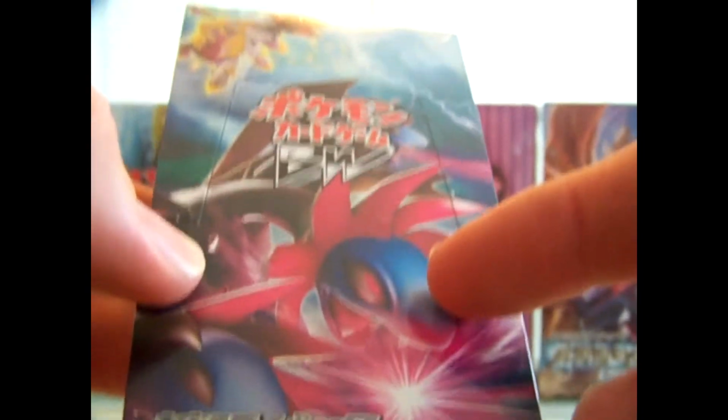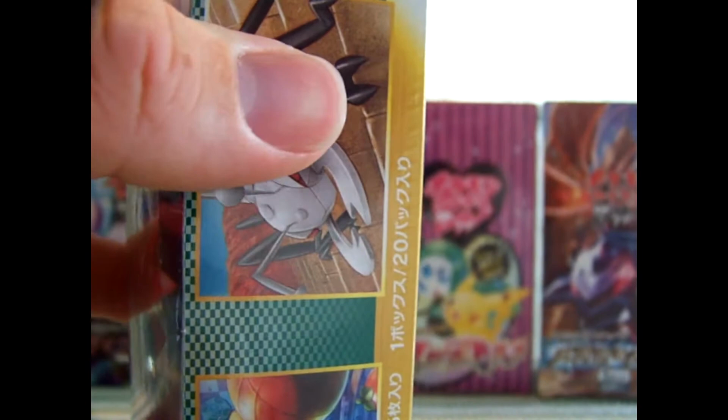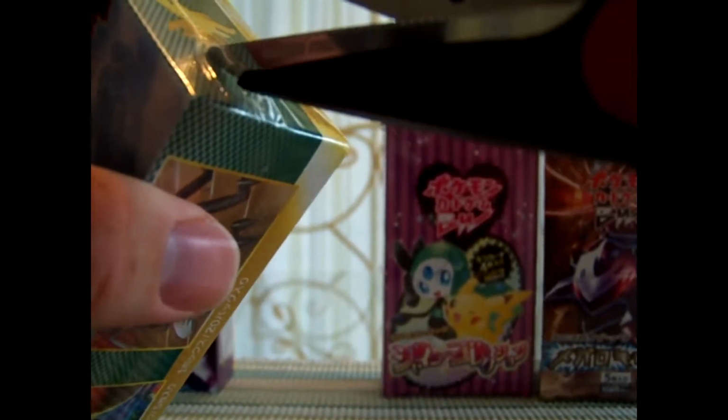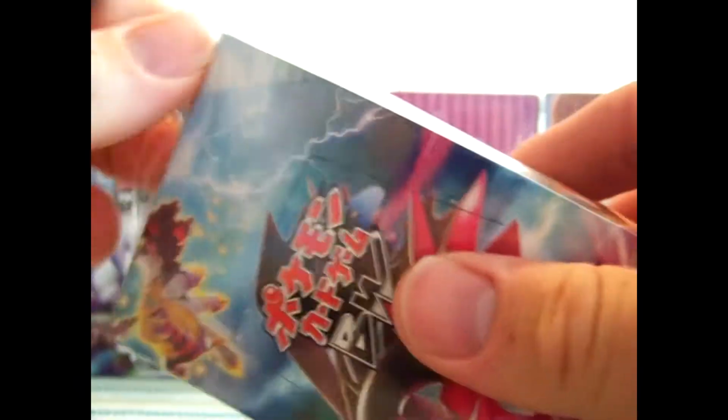In this box, what I'm hoping for, to be honest, are Mew EXs, Mew Full Art, all that wonderful stuff. Mew's another one of my favorite Pokemon of all time. Probably not my favorite, because Blastoise is my favorite, but it is high up on my list of top five or whatever. Sorry for the shaky camera.